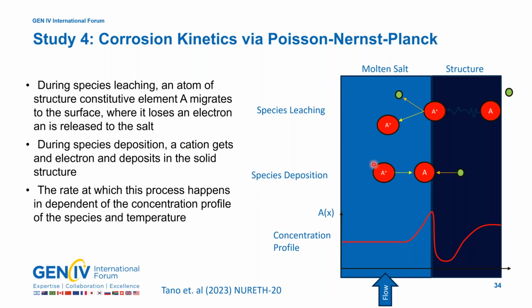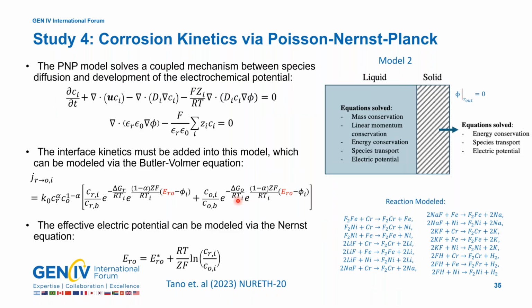So this can really look at diffusion of materials to the interface, and then the actual redox reaction that occurs, and the concentration profiles of these different species, to determine what the redox current or the corrosion current would be at the interface. Using the Poisson-Nernst-Planck equation, it's basically the species transport equation, but we also have the electrostatic, I guess, component of our diffusion that's included here. And we also want to solve for our electrochemical potential. So we have these two equations that are solved.